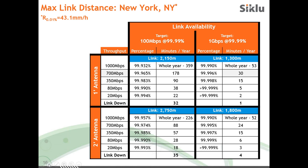There's an example from New York. Obviously, New York has more moisture, so the link distances are shorter for the same throughput and the same availability of 1 gig and 4 nines. We can have only 0.8 mile, and if we need more than that, we can apply the 2-foot antenna and get around a mile, and we'll have our full gig at 4 nines availability. By the way, for 4 nines, the downtime throughout the year is 52, 53 minutes.